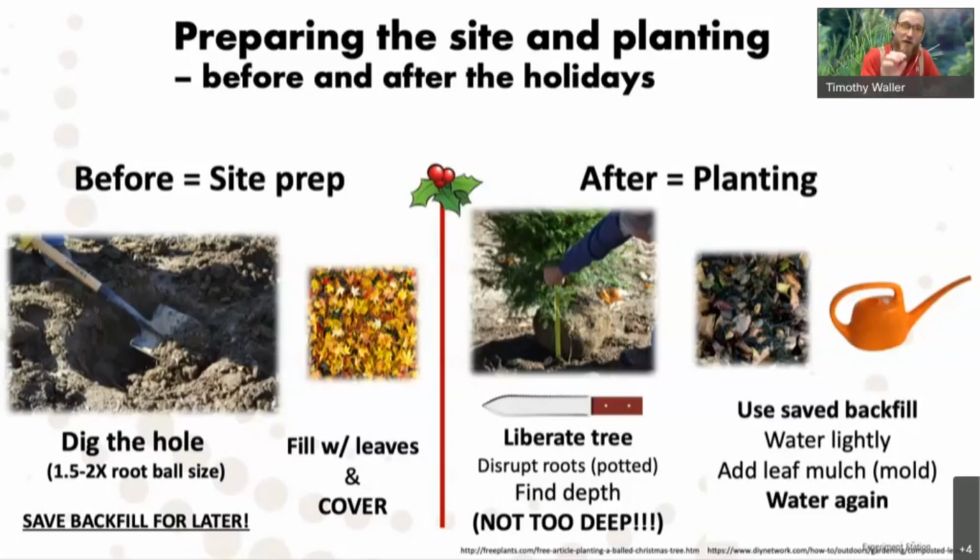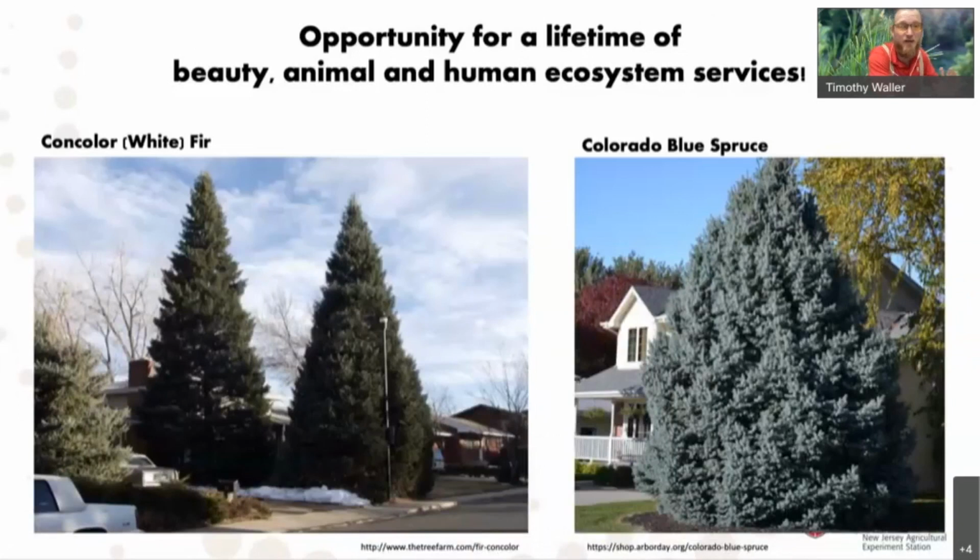Don't go too high. Remember the depth is critical here. Once you have that situated, add some leaf mulch and water it again regularly throughout the season. And if you do this, you're going to have a happy, healthy tree that could last a lifetime.